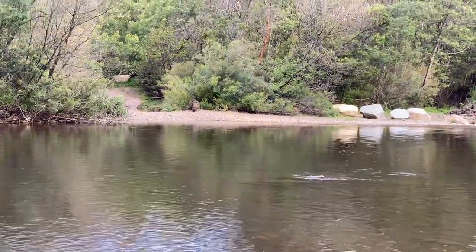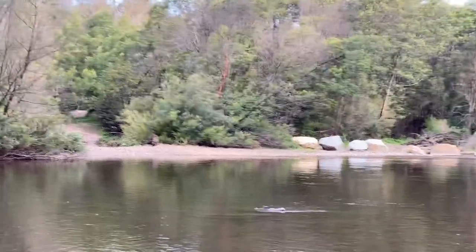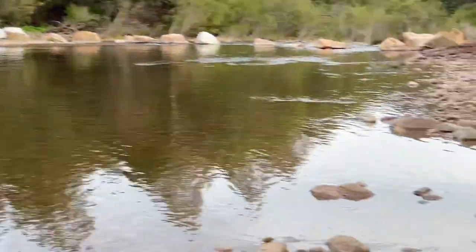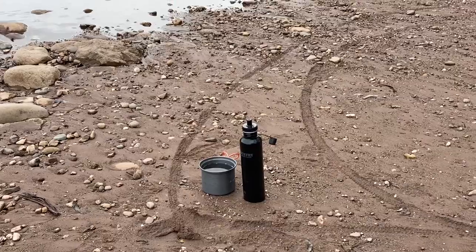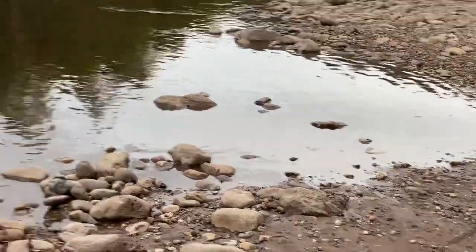So I just thought I'd come down here, sit down here for 15, 20 minutes before I go back and make some tea. I brought the water bottle down and the saucepan down to fill up with water. So I'll be right when I go back to cook tea.